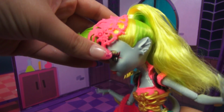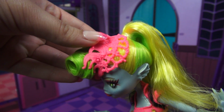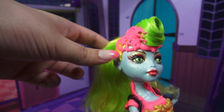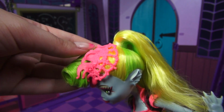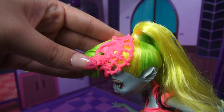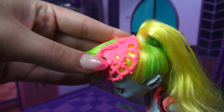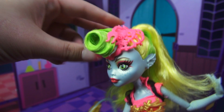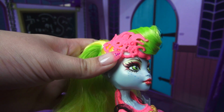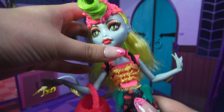The one up on top, which is kind of housing her silly little swoop, is really weird. I don't even know how to classify this. Helmet, headpiece, something. I don't know. It's awesome, but it is bright pink. It has fins all over it. It has all of these strings of pearls, sea stars, coral. So this is definitely Lagoona themed, but it strikes me more as something that Jinafire would wear. So that's a nice fusion right there.